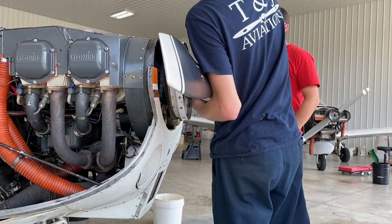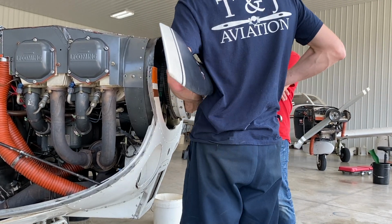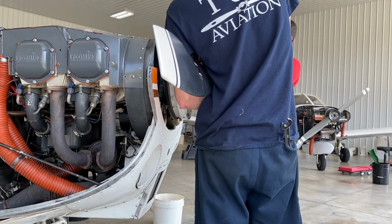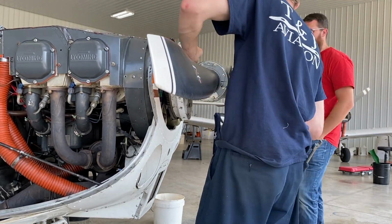So again, I want to thank the guys at T&J Aviation. They did a great job working to rectify this. Again, we're not quite sure if we have it yet, but they stand behind their work, and I'm proud to have them working on my airplane.